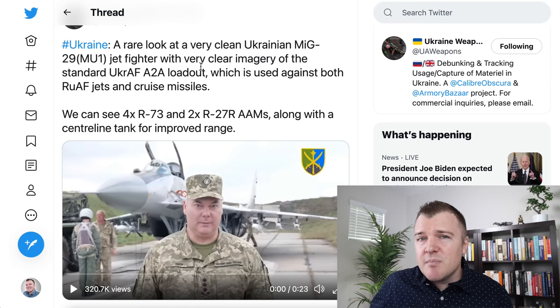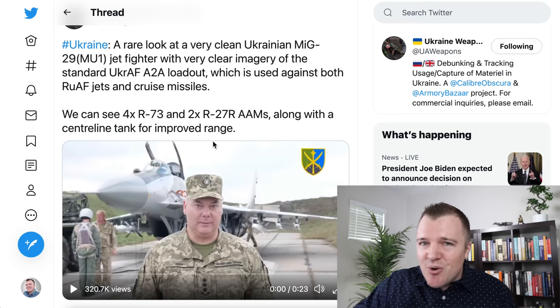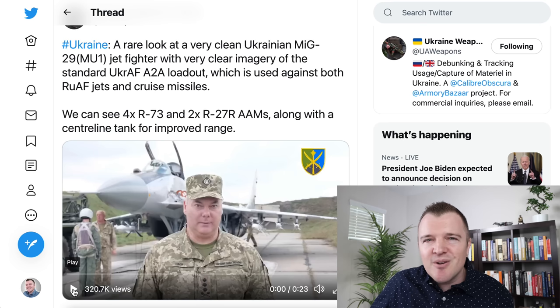So here is the clip put out by the Ukrainian Air Force showing how they've adapted this U.S.-provided missile onto Soviet-era fighter jets. This is pretty incredible. Let's watch this together. Unfortunately, there's no subtitles.